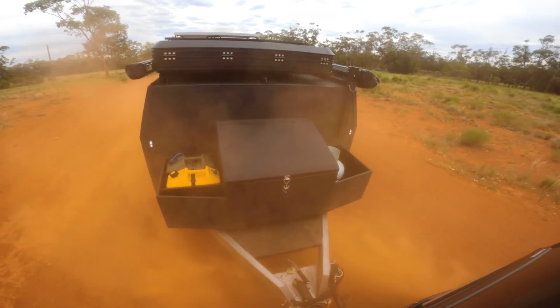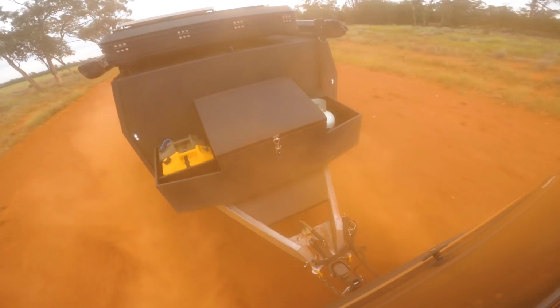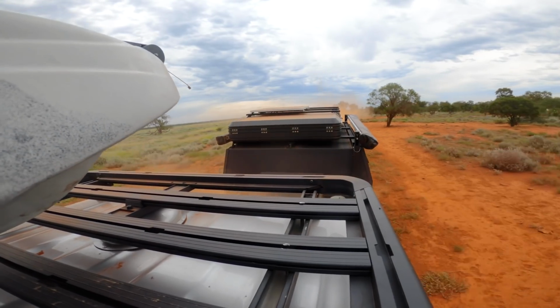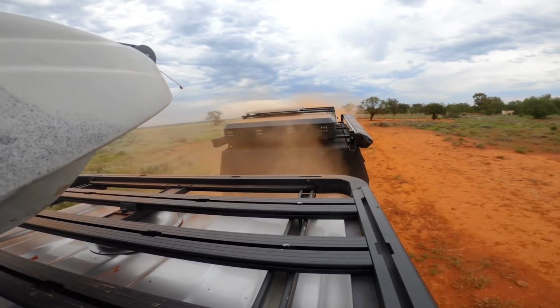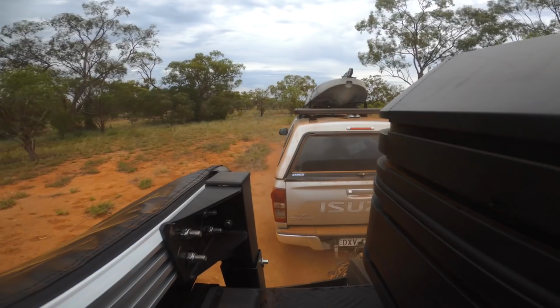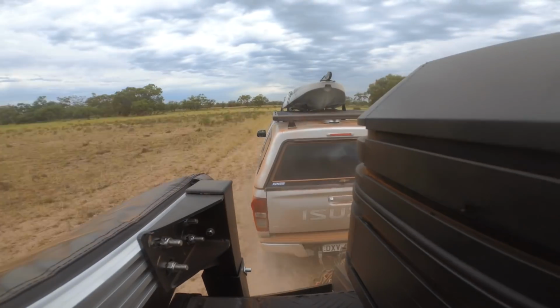So the cool thing about this patch of dirt is this is the actual farm that I used to work on about 5 or 6 years ago as a jackaroo. This is 22,000 acres of absolute fun. We're talking bog holes everywhere, quicksand, black soil, you name it, this place has it all. We've got the entire place to ourselves for the night, so we're driving around to pick out the perfect campsite.